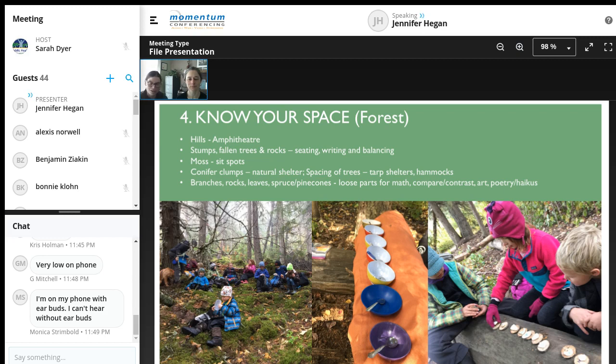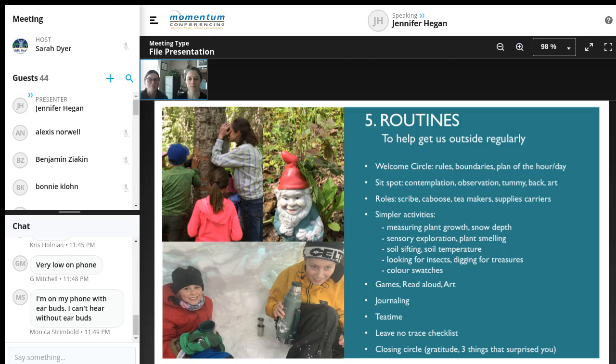And the middle picture is just, we do have stone soup days in one of my programs, and that is just the table where we put the bowls until we have completed the soup. So using the forest is always a wonderful, wonderful thing.